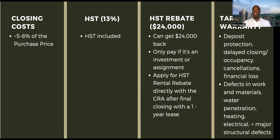As years go by, that warranty becomes a little bit limited. So in the second year, things like water seepage, electrical, and HVAC, which stands for heating, ventilation, air conditioning, would be covered for the first 2 years. And then 7 years, like the engine of your car, would be the structure of the actual building. So all of this you want to make sure is there in the agreement of purchase and sale.